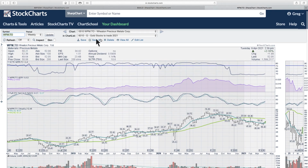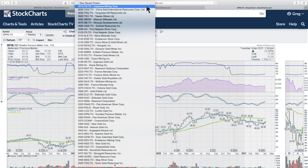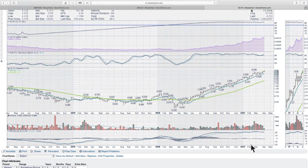And we can go back now and just look at some of these other charts. And one of the reasons that I like the setup is the weekly starting to improve, mostly on momentum. But here's Capstone Mining. I think that's an uptrend. From March lows down here at 33 cents to 450 and climbing. They've got a new mine opening, so lots going on there. The volume's still very positive in the last few months. So I like that.